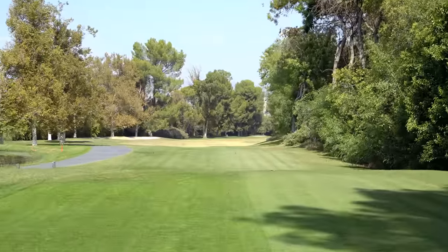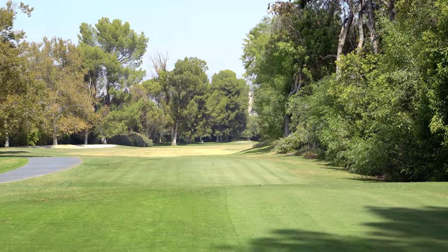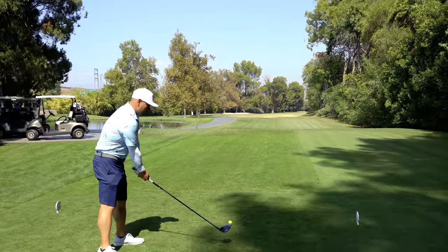This is a scramble. So both players hit their tee balls, and we play the best shot from there till the ball is holed. So here's what we're looking at. Pretty much straight away. Does bend to the right a little bit. But like I said, very tight tee shot.